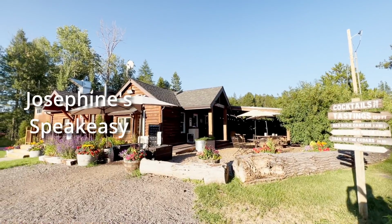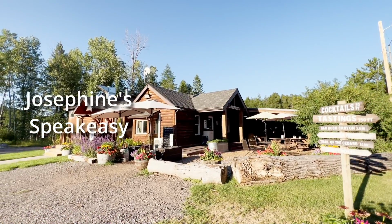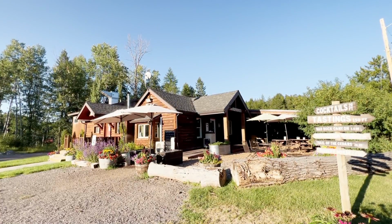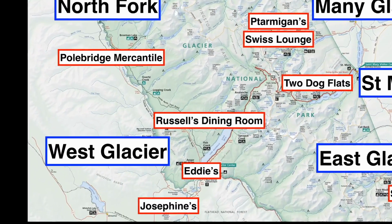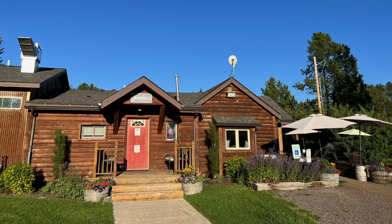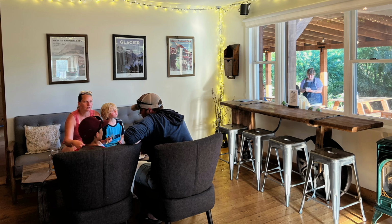This is Josephine's Speakeasy is what it's called. This restaurant here is in Coram, Montana, which is just outside of West Glacier. So it's pretty close to the West Glacier entrance. And this is more like a bar, I guess, but they also have food. They serve food Thursday through Monday, they say. So they don't serve food Tuesday or Wednesday. Be aware of that.